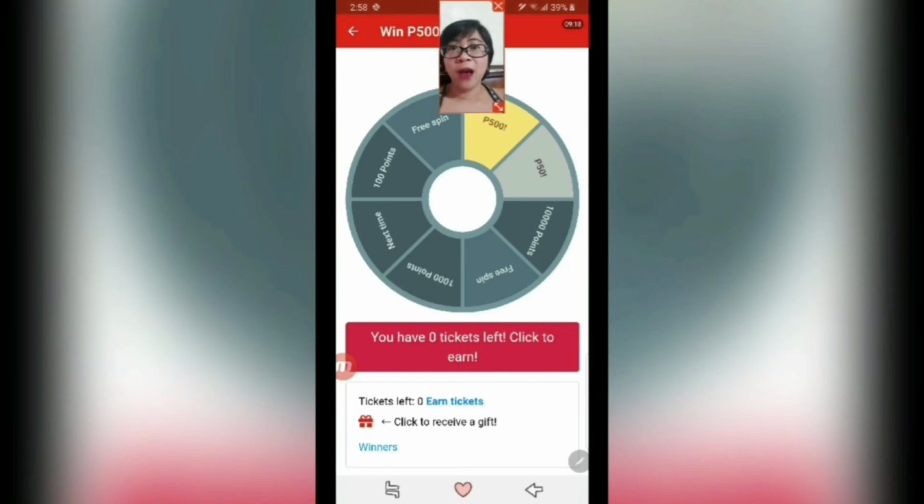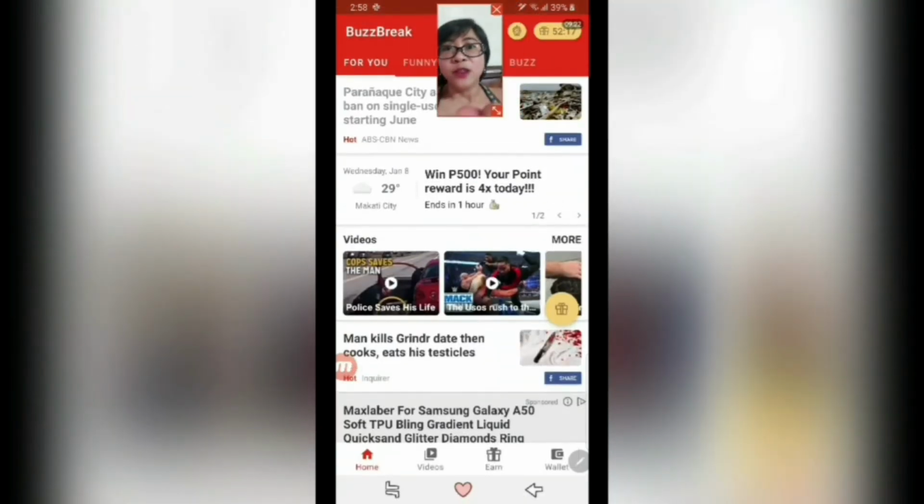I hope you got it. So I'm gonna do it a bit slower. Let me go back. So at the right side corner, focus your attention there. Beside the gift box that has a timer, the watch thing.